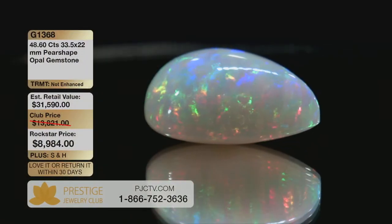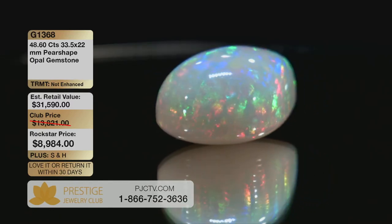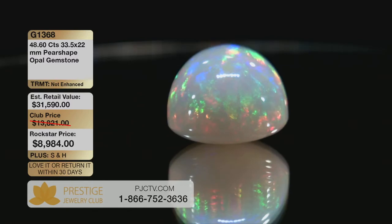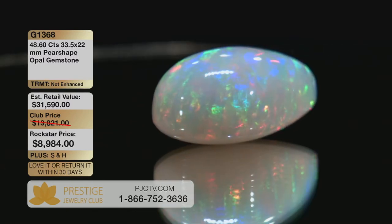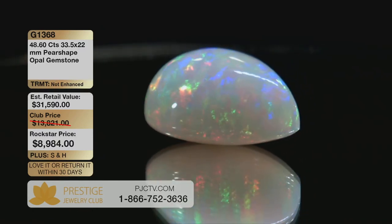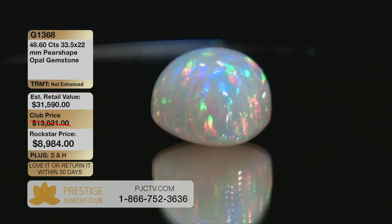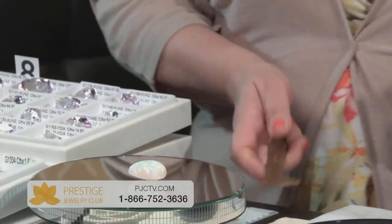And to be able to carve out of that a stone as large as that, and we're talking about 33 by 22, and I'm not even sure what the height is, it looks at least 12. No, it's way more. It's probably 15, 16 millimeter height. You want to measure it? We can measure it if you like. We could. I'll just do the quick way. And that is 14. I was very close. Yeah, I said 15. You said 14.